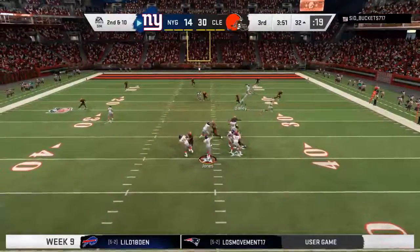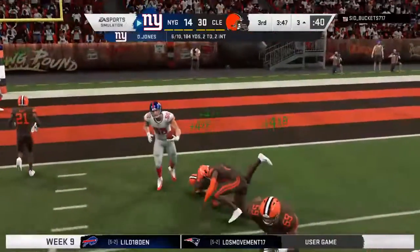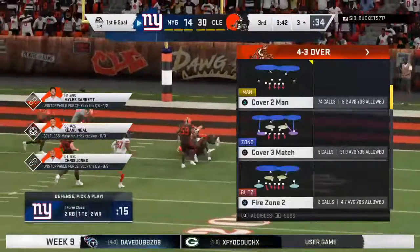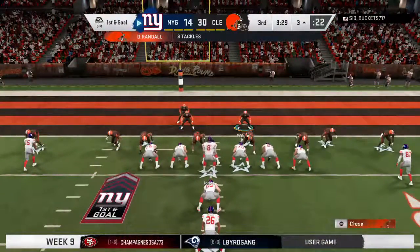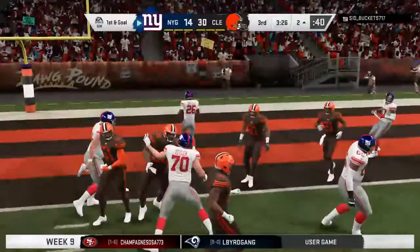Here's Jones. From the gun, he'll throw. He'll complete this to Ingram at tight end. And they will eventually get him down, but he's inside the 5 all the way to the 3. That one covers 29 yards. First down. 1st and goal, and they've got to be thinking a chance to get right back into this football game. And Barkley will try to punch it in.